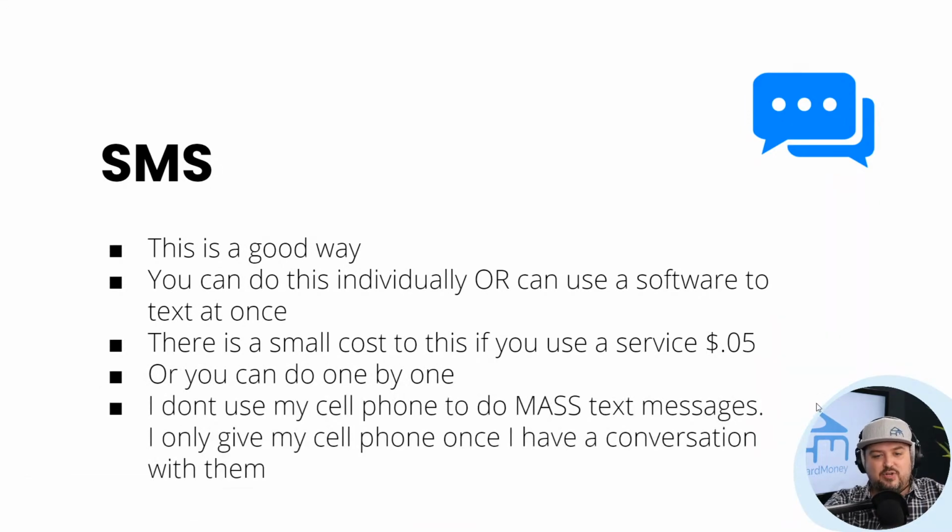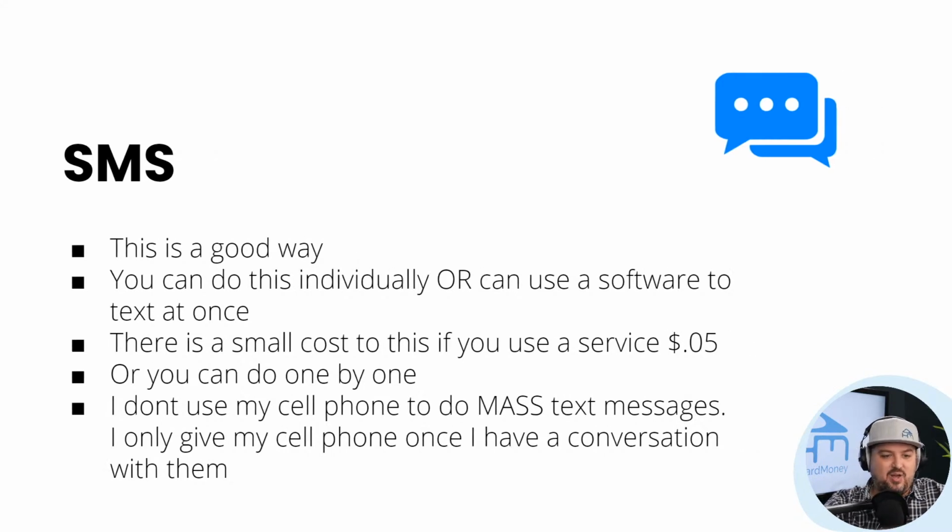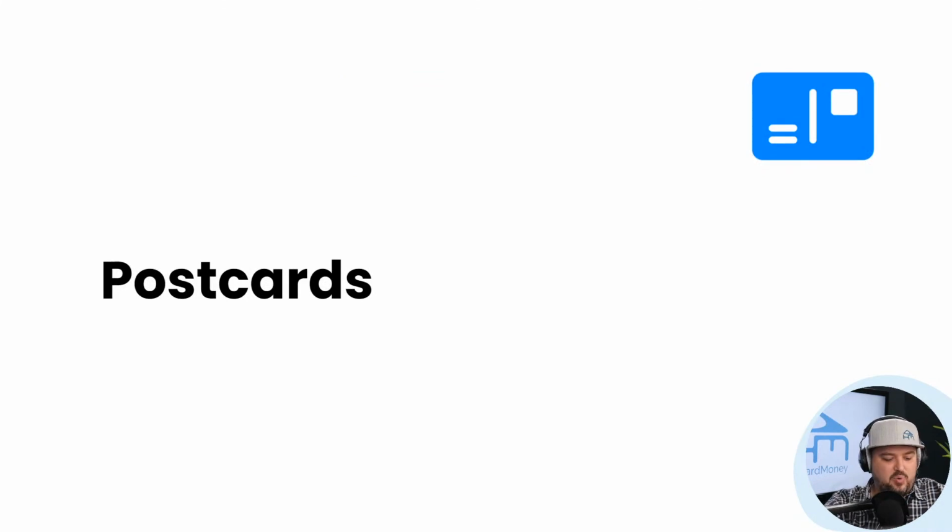I don't use my cell phone to do mass text messages. I only give my cell phone when I have a conversation with them. So I'm using a dialer with a phone number for there. Then if they call back, it goes to like a Google Voice. And then from there, I can call them back directly. I don't want to be broadcasting my cell phone number out there because you do get some haters that call, and it's easier to just delete a hater message than it is for you to have to deal with it.